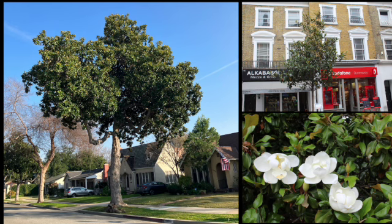And then in flower in the bottom right, in Washington, D.C., a lot of great trees in the D.C. area. And this tree grows all over. It's been grown in Australia, South Africa, South America, all over Europe and Asia. So grown all over the world, but native to the southeast.